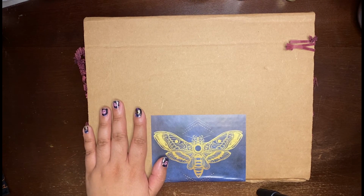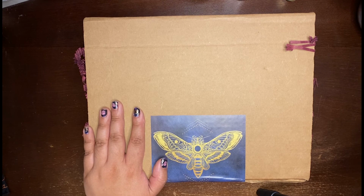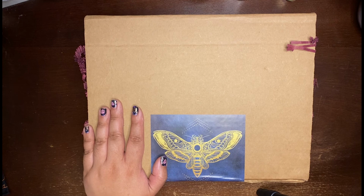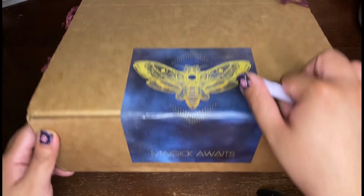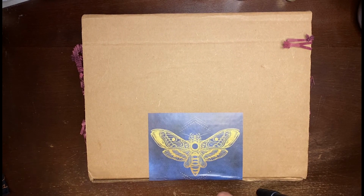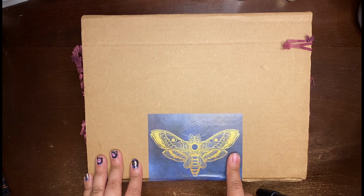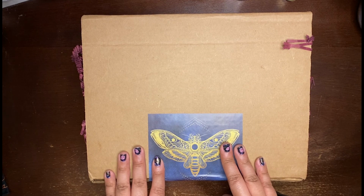This box comes discreetly packaged, so the return address is listed as TWB. So that's good if you don't want anyone in your mail business. But usually the packages are not discreet. Like this one is pretty big, though they have had bigger ones in the past. This is a little smaller this time around, but the theme is, I believe, something water related.